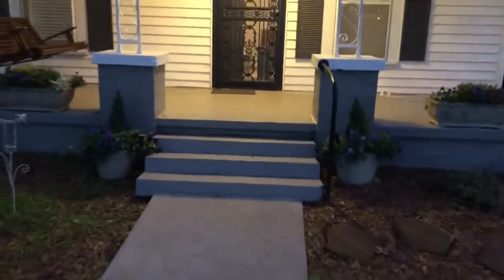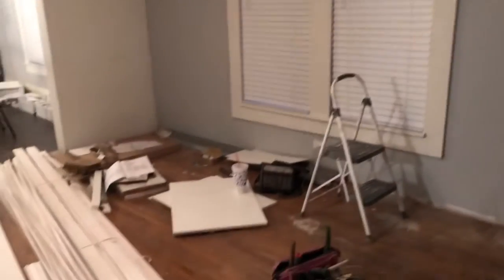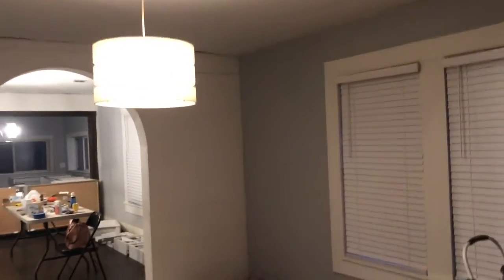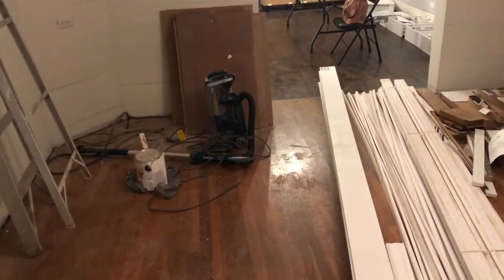Okay, going from the outside in. Here we are in the living room. We've still got to get our baseboards and crown molding up, but then this room will almost be done. I still need to go back over and just do a little soft sand on the floor and then put the stain down, and then this room will be done and we'll be ready to move into it.